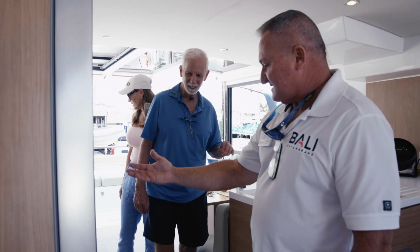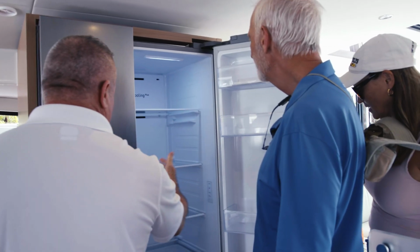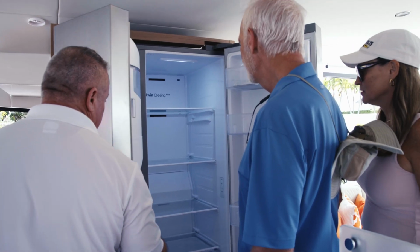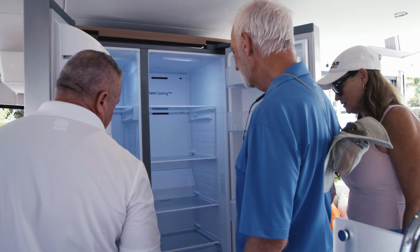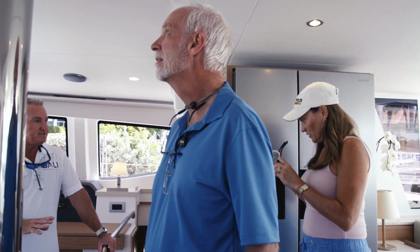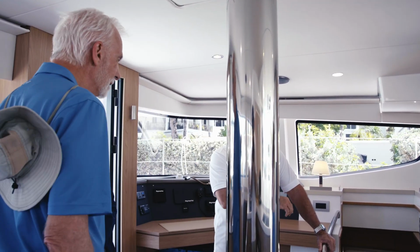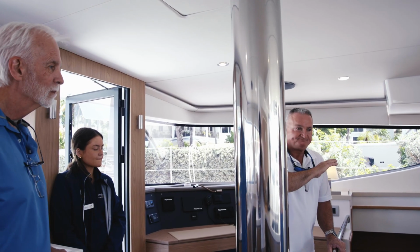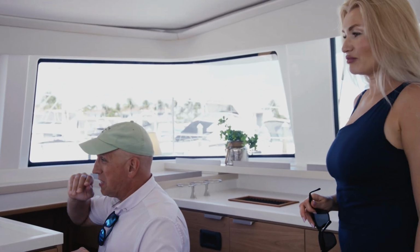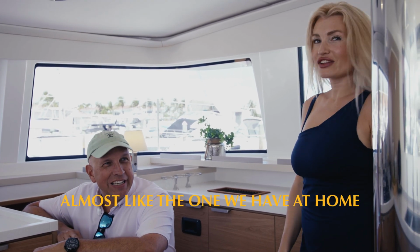So this is absolutely nice. That is amazing. I mean, it's a big fridge. It's designed for the boat. It's not drawing excessive power in any way. You've got a fridge and lots of freezer. Yeah. Special features that every one of our Bali boats have: full-size refrigerator. This galley again, a lot of space, big oven, 4-burner stove. A fridge, freezer. Almost like we have at home.